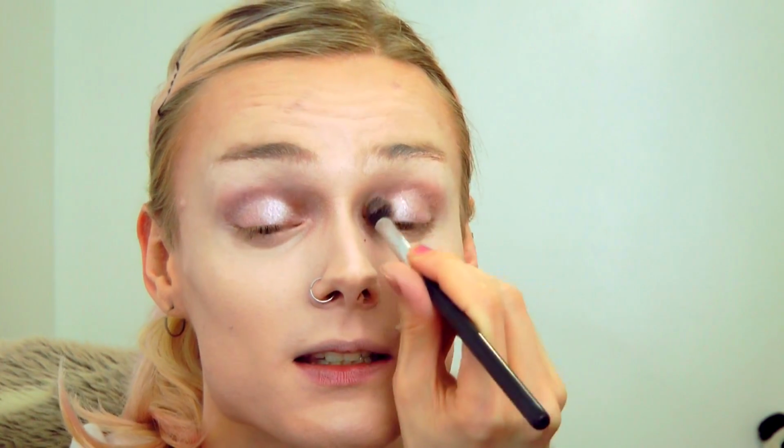Wow, this is horrible. It's not a highlighter, but my god, the texture it gives to my eyes. Ew. I'm going to zoom you in a little bit, just so you know what I'm talking about. It makes my eyes look really wrinkly and not perfect. It is nice though, the colour and the shine and everything is nice. I don't regret using it as a starting point.